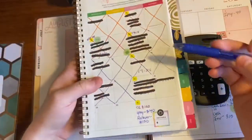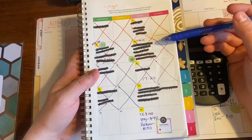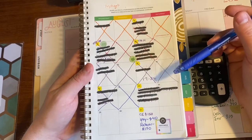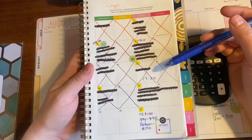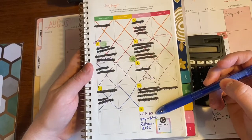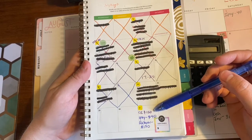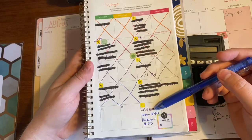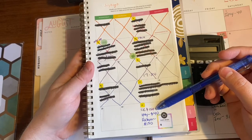So on this page here, all of the items that are blacked out are expenses that have been paid already. So everything has been paid so far for the month of July. The only few things we have left will come out on the last day of the month, which is another payday of ours, the 31st. To start with, this CE stands for cash envelopes. I will be taking 150 out on the 31st for that.